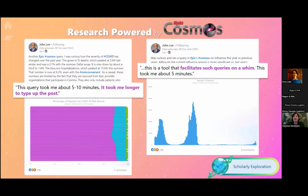As I mentioned, organizations that participate in Cosmos are able to use Cosmos to determine and get insights across the entire Cosmos population. So they have access to all of the data contributed by those organizations that are participating in Cosmos. And one of the CMIOs at an organization, Dr. John Lee, was at Allegheny and was able to do some queries and post the findings of Cosmos and share those widely. So that's something that's very important to us, being able to share and make data available to those where it can make a difference.